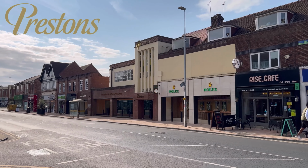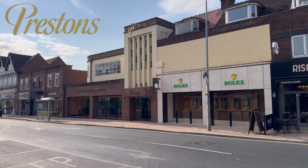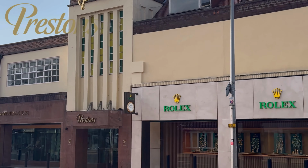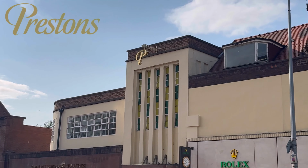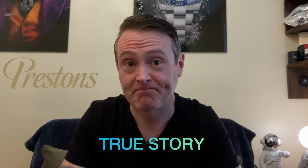And when I say the best, they are the best. They are called Prestons. My AD currently is Prestons of Winslow. I believe they have four in total. I know they have two down south, and I know they have one in Leeds. And they really have looked after me since I moved to them. They are so good, I'm going to tell you a true story.